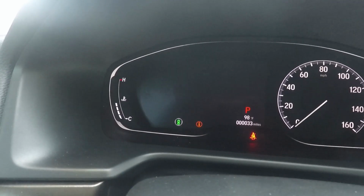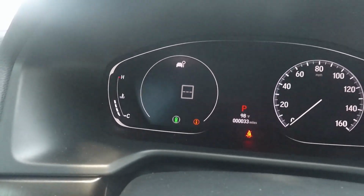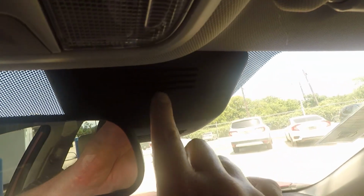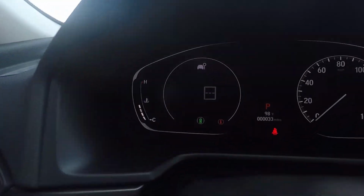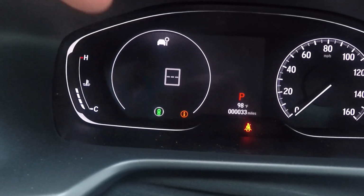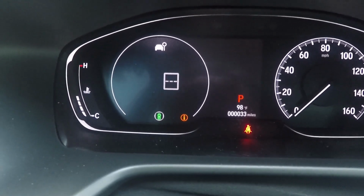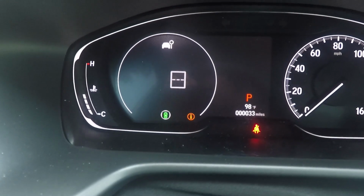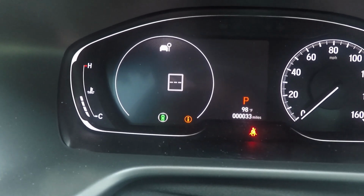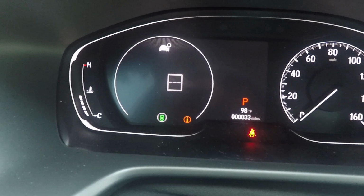Now traffic signs, this is a really cool feature. What this is, it will use the camera that is up here. It's part of the Honda Sensing setup, and it'll detect traffic signs out in front of you. And when it picks up a sign letting you know a speed, it'll throw it right there for you. What's really cool about this is, you can use your GPS and phones, and sometimes they'll tell you what you need to know. But a lot of times what you'll run into is that they're not going to pick up work zones and things of that nature.